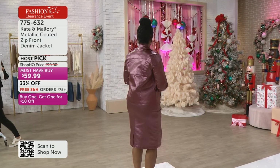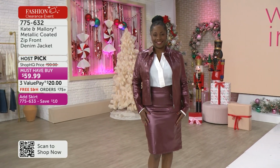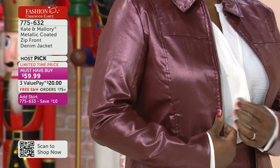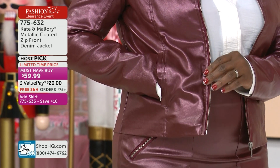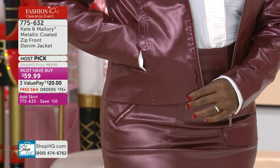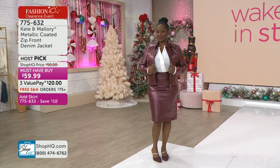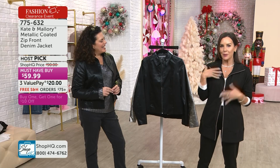Let's get into the spectacular metallic coated denim jacket. Yes, the matching skirt is available. You will save money if you add that on. We'll show that to you in just a second, but we're going to start with the jacket. The jacket is item number 775632.